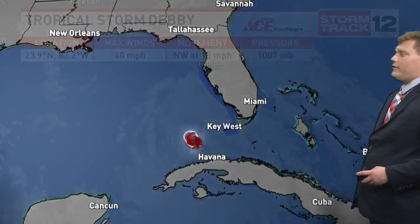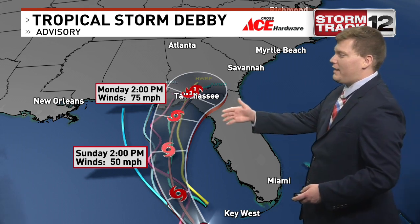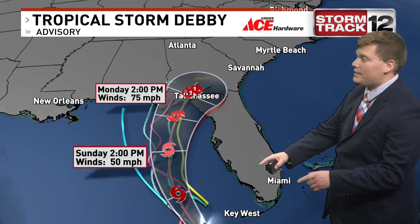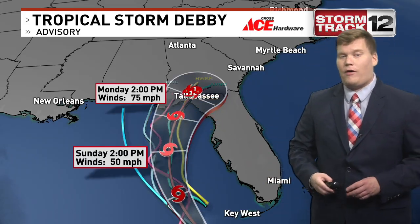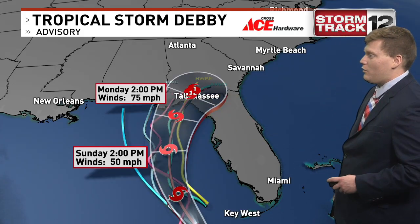So here is the official track from the National Hurricane Center. Still a few discrepancies as to where it will make landfall around the panhandle of Florida, somewhere to the north or south of Tallahassee. But notice it does have a little extra time now to stay over open water as it moves north, which is why it may likely make landfall as a Category 1 there around Tallahassee. And that would be Monday morning to Monday afternoon. So it really starts to lose its steering as we head into the start of the work week. So that is when we expect it to really slow down.